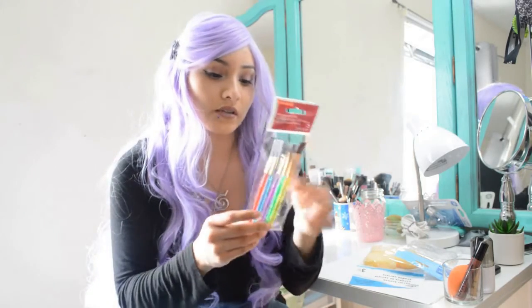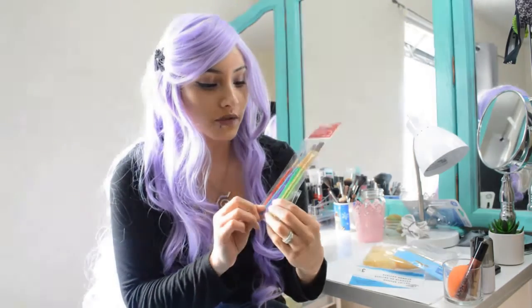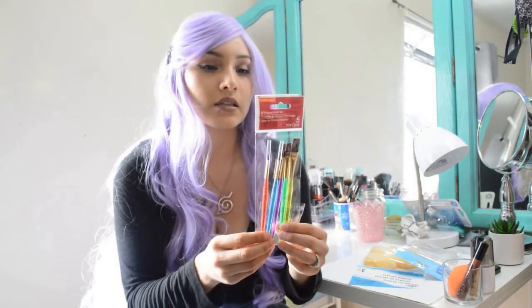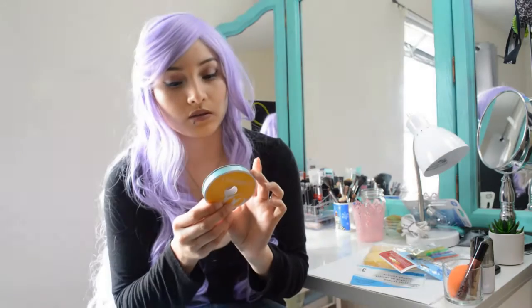While I was in there, I decided that I also needed some brushes, and I like that they're different colors and they look like they have a little bit of glitter in them. They're really cheap. I'm not gonna need them for actual painting, so these were the cheapest ones that I could find. Next, this little ribbon spool.